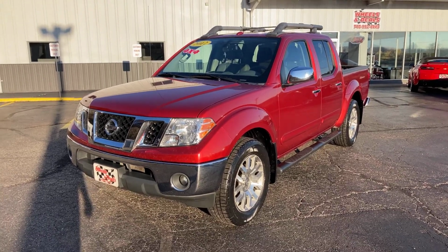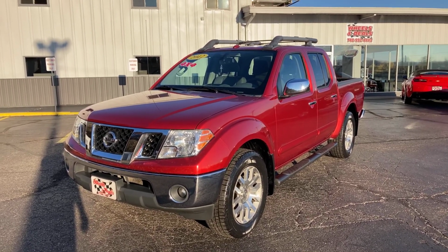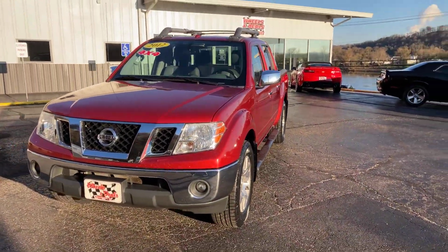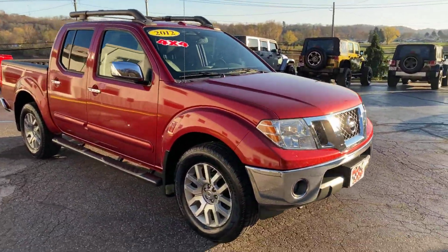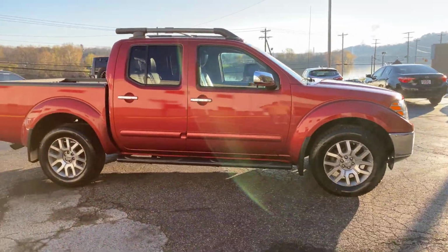Okay guys, here it is. This is the money shot on this truck. It's a 2012 Nissan Frontier. It's a SL trim package. Now the engine in this, it's a nice engine, 4-liter V6, so you're going to have plenty of power with this thing. Beautiful color. Actually, we're calling it a maroon.